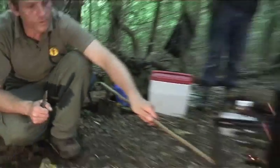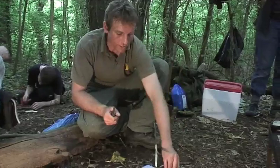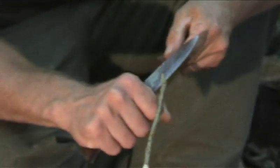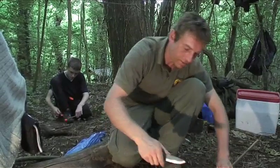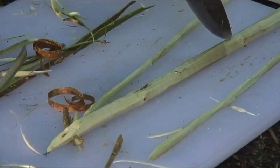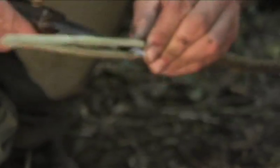I'm going to quickly stick that in the flames just to make doubly sure that we've sterilised it. And I keep that from touching anything else. Next thing, these are the skewers that will go through the mackerel to hold it onto the stick. Okay, next thing we need to do is to split the wood down the middle. Not all the way to the end though, we just need to get to within a centimetre or so of the end. That looks fine. Open the split up.